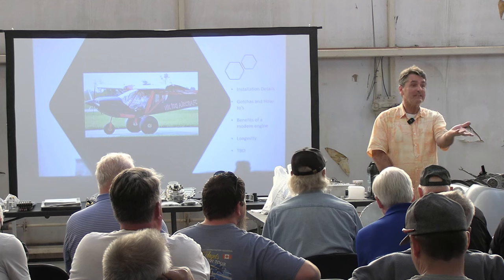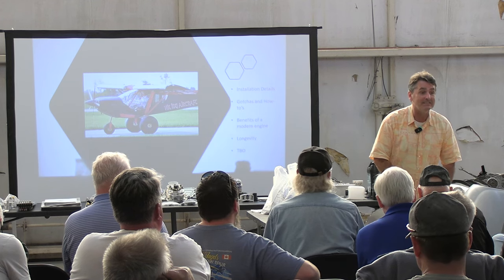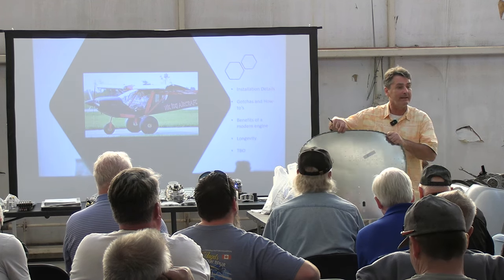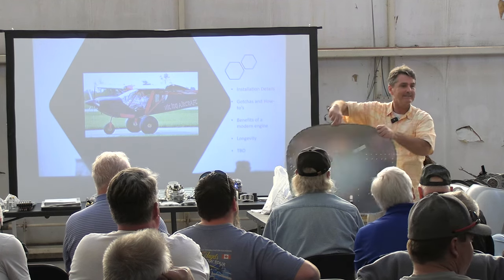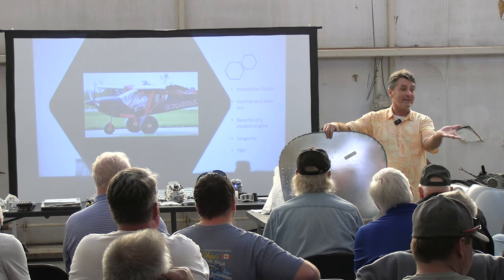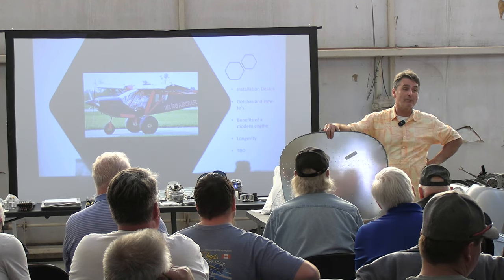You probably spent I don't know how many days doing the firewall assembly, and the firewall assembly has two sides to it. You've got the internal, the front and the back sides to it. You can look at it and say it's not fair, but it really is a game changer.